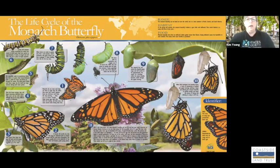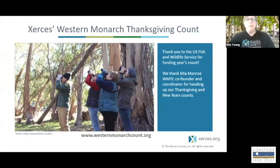Xerces does a Thanksgiving count, and now a New Year's count, and it is funded, but we have a lot of volunteers that work the count. And this year with COVID, we thought there might be a drop in sites monitored, but in fact, it was the opposite. We had even three more sites monitored than last year. A wonderful person, Mia Monroe, co-founded this, has done an immense amount of time, and these volunteers and people that count give countless dedication and hours to the Thanksgiving and New Year's count.